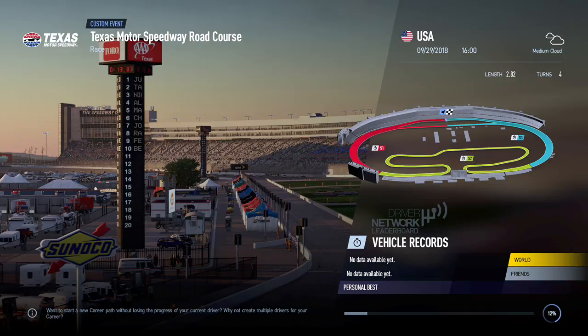Medium clouds over here at Texas. 4 turns, 2.82 mile track. Probably 66 laps. 10-4.